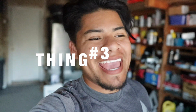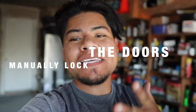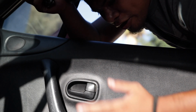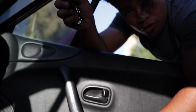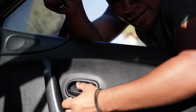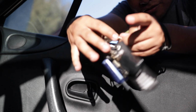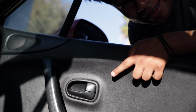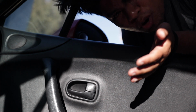Thing number 3 that I hate about the Miata, that I didn't even know about, is that you have to manually lock the doors. So for example, we're in the car, you're inside, it's unlocked, you open the door, you lock it. When you close it, it opens again. Why does it do that? Close it, opens again. So you literally have to grab your key, go outside and lock it just like that. Open, lock. And it does it for both doors. There's no remote for anything.